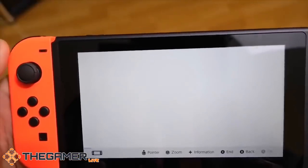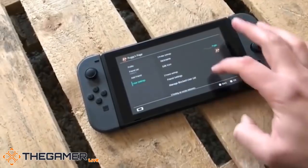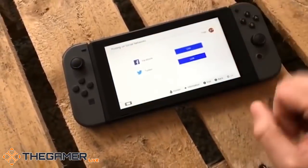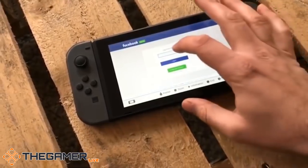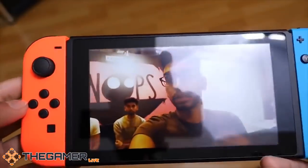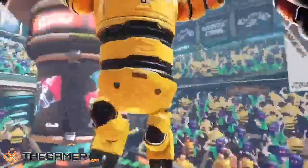The Switch comes with a very limited browser that seems to be intended mostly to let players log into public Wi-Fi hotspots. You know, the ones that make you click a button before letting you on the network. But if you go into the Switch's user settings and click to link your Facebook account, you can actually navigate to Facebook proper by clicking any link on the page. Now that you're in Facebook, you can browse around to your heart's content. Oh, what a cute cat.